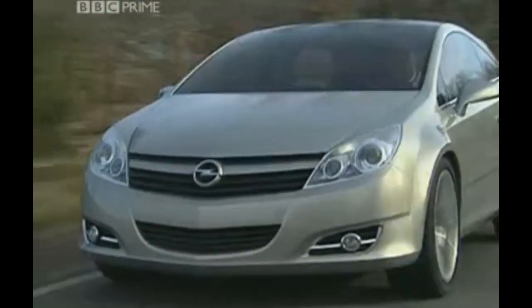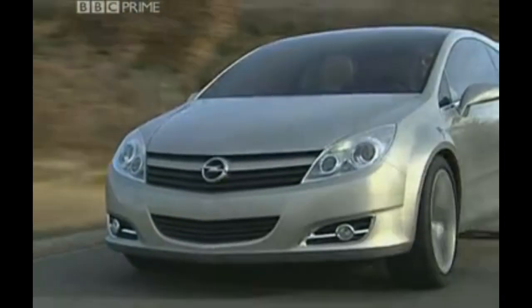No, well, I thought that, so I rang Vauxhall up and I said, look, is it really going to look like that? He said, yes. If it doesn't, can I eat your dog? And he said, yeah, OK, you can eat my dog. I promise you, the three-door Astra, apart from the back end, which will be a little bit different, will look like that. It's fabulous. Absolutely fabulous.